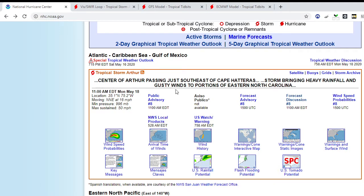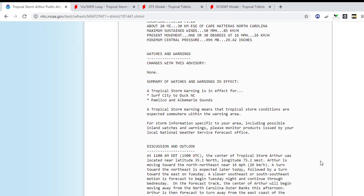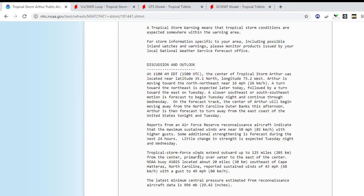Alright, center of Arthur passing just southeast of Cape Hatteras. Storms bringing heavy rainfall and gusty winds to portions of eastern North Carolina. Let's take a look at the advisory and the discussion here. It's moving pretty quickly, 16 miles per hour, at 30 degrees. This move is 30 degrees or north-northeast, depending on how you guys measure out movement. So yeah, the tropical storm force winds extend outwards up to 125 miles. So it is growing in size for sure.